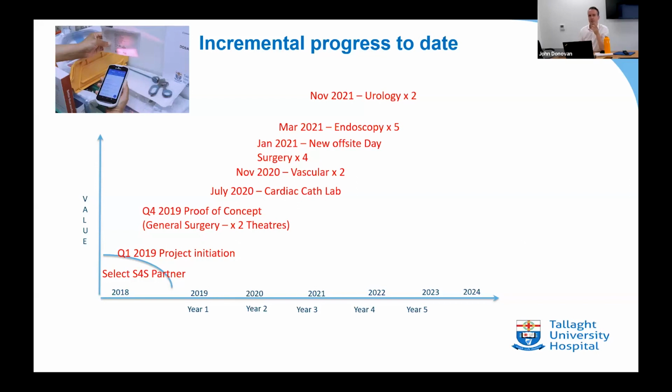There was a bit of a gap then between November and September 22, 10 months, say. Orthopedics. Our biggest success, but also our biggest challenge to date. Tallaght University Hospital has a huge orthopedics business, 4 theatres, and the master data was quite onerous and significant, on a scale that we hadn't really experienced in the previous rollouts.